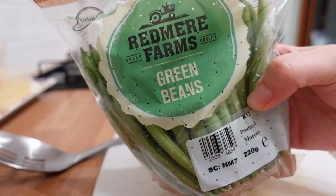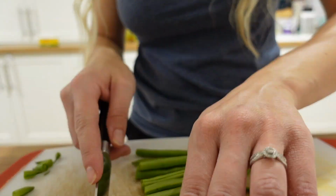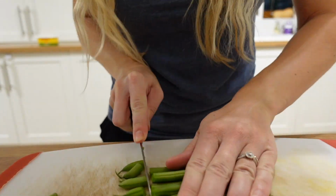So when it was nearly done, I got it out the oven and put the grated cheese and barbecue sauce on, and this was really, really nice.